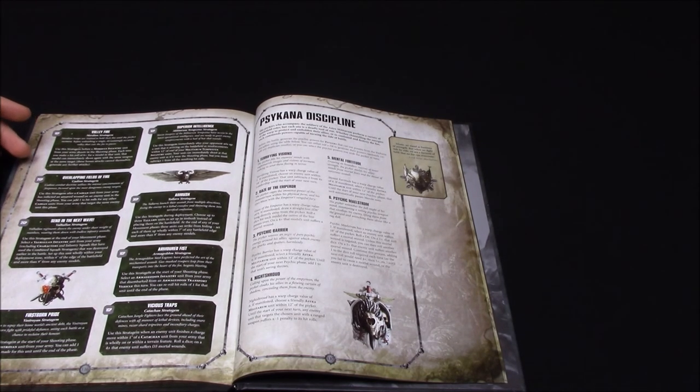2 CP. Overlapping fields of fire. This is a Cadian stratagem. This is very powerful. Use this stratagem after a Cadian unit from your army has inflicted an unsaved wound on an enemy unit in the shooting phase. You can add 1 to hit rolls for any other Cadian units from your army that target the same enemy unit until the end of the phase. That's just ridiculously powerful.